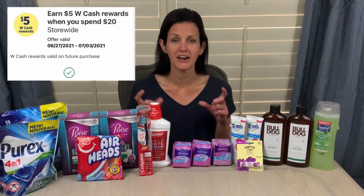Now, I actually had quite a few of the Catalinas print this week for spend 25, get 7, or spend 35, get 8, but I have yet to use those this week. So the deals that I'm going to tell you about are the deals that I did yesterday on Sunday. Hopefully all of these deals are still good. As always, check your cashback apps like Ibotta and Shopkick and make sure the deals that I am talking about are still valid before you go out and do the deal.